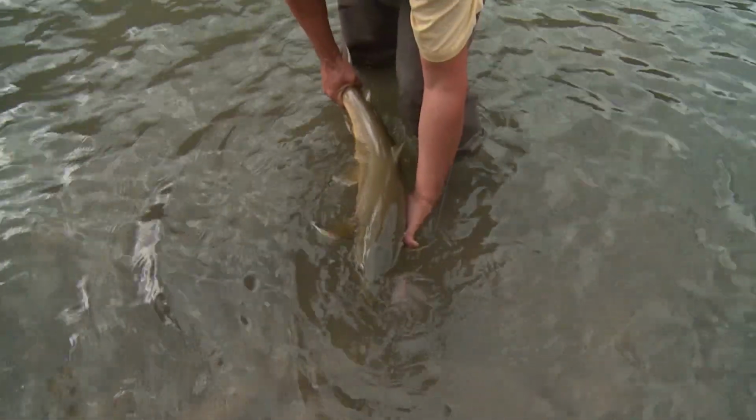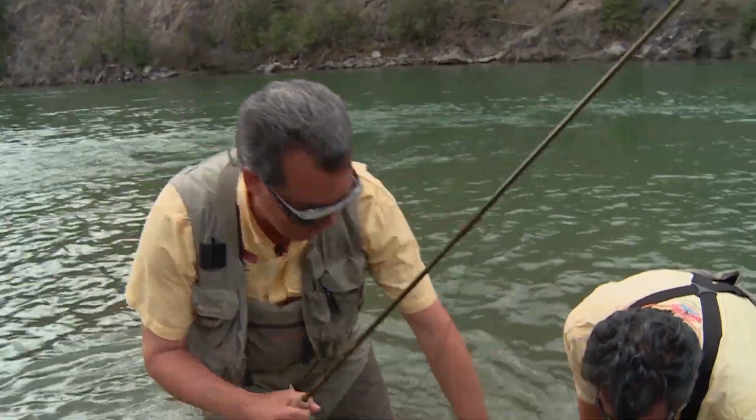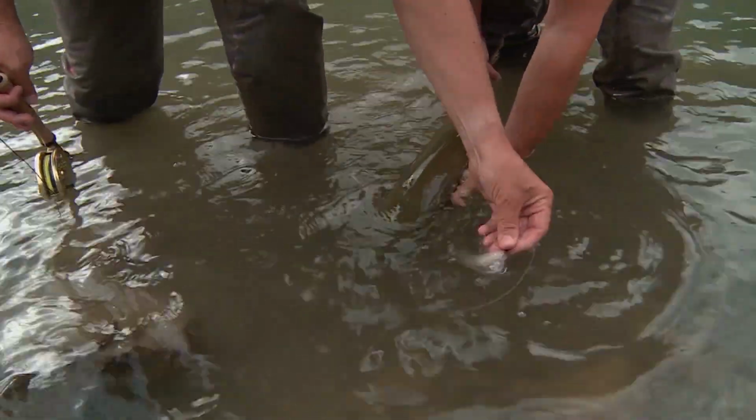That's got some weight to him. There's a bigger one in there. Yeah, I had the big guy on to start, and then he just kind of let me pop him out. And that's what they're loving, eh? The big stuff. Okay.